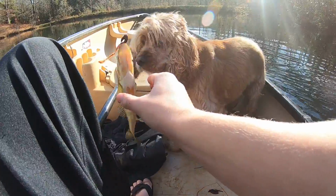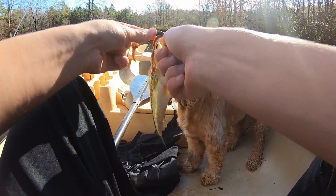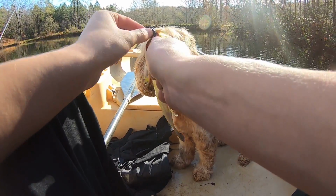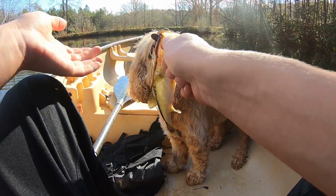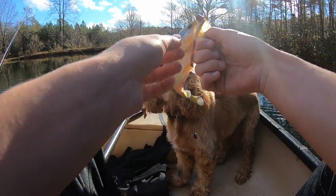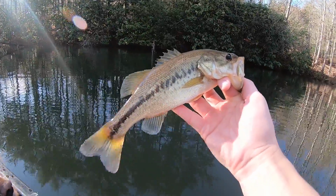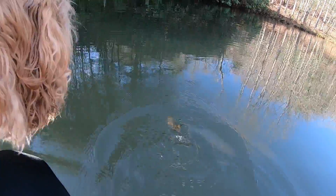I do have two hooks on this, a little double hook drop shot, so we could catch two fish at once. That'd be kind of cool. I don't know if we actually will, but we will see. And there's a nice little kind of golden looking bass. Anyway, I'll take that little guy. It's a pretty little bass. There he goes.